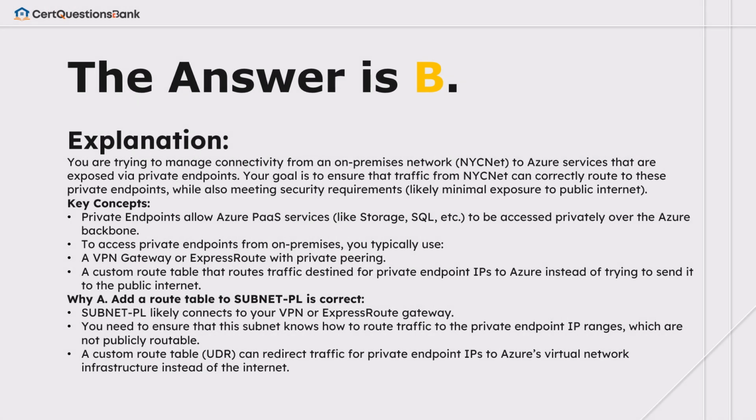The answer is B. You are trying to manage connectivity from an on-premises network, NYCnet, to Azure services that are exposed via private endpoints. Your goal is to ensure that traffic from NYCnet can correctly route to these private endpoints, while also meeting security requirements, likely minimal exposure to the public internet.